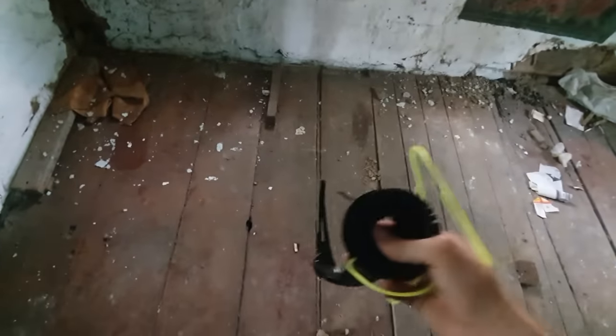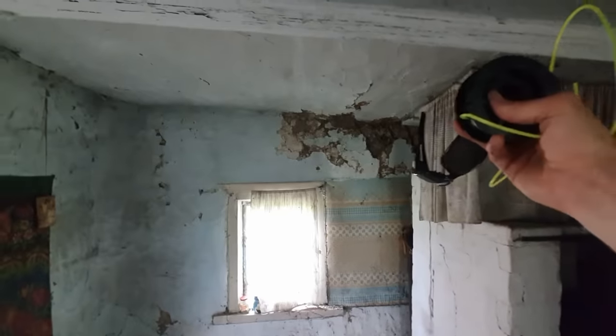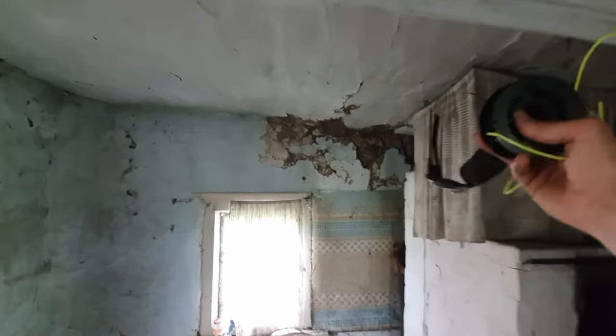Floor's still pretty solid. So some nice big boards in here. Might be able to salvage them for something. Old Russian stove, which is kind of falling in. Usually this is like a steel plate in the top here. It's all gone. And there you can see the clay that gets put on, the walls crumbling off. Put like some kind of lattice structure on there to hold it.